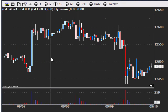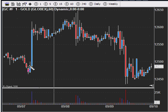The other day I mentioned, this is a gold 60-minute chart, that we had this huge rally up, we had a drift down, and then we had this kind of slow curve going up. I mentioned in the morning report that this type of pattern is actually bearish and that we'd most likely see a pullback, which we happened to get only a couple of hours later. And this pattern is one I see over and over. It doesn't matter what time frame you're looking at, it still works.